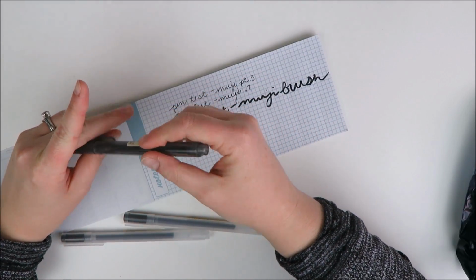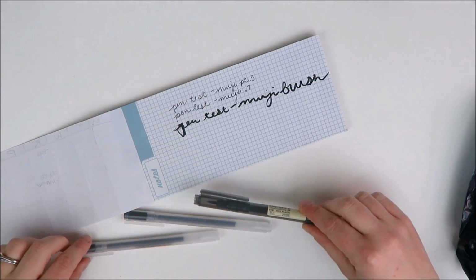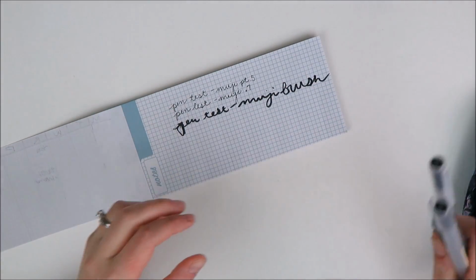Wow, okay, I'll have to practice with that, but that's really fun. That's very different than anything I own, so excited to play around with that for sure. So that was it from Muji.